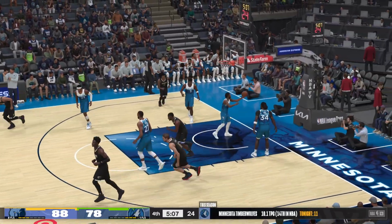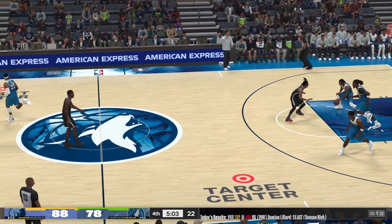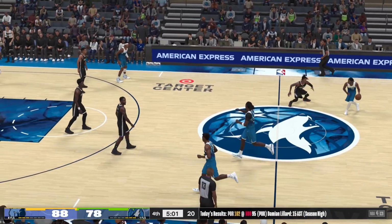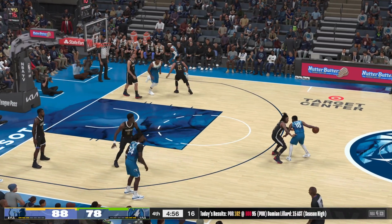It's Easton with the jam. Great teamwork on that drive, punctuated by a strong finish. Yeah, that's nice execution, running with purpose and creating an easy scoring opportunity off the break.